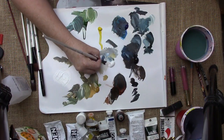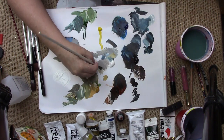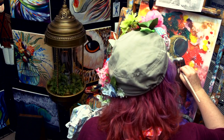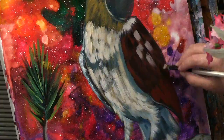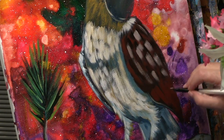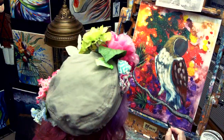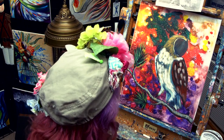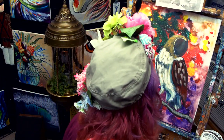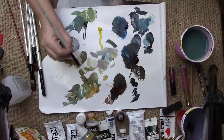Pulling a lot of white into my brush now, and I'm getting this sort of cappuccino creamy color. And then I'm going to come here into the wing. And I'm going to add some of these cappuccino feathers, maybe a little bit here, just at the tip. Look at that. Isn't he pretty? Wow. He's so pretty. He's coming together. I love it. It's so much fun.